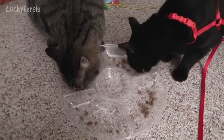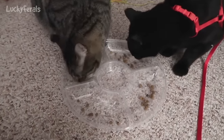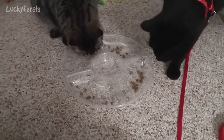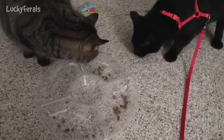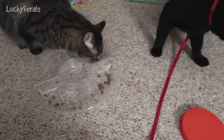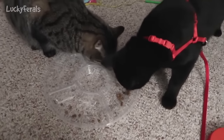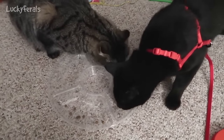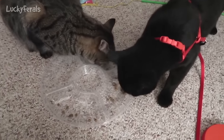There we go. Simba and Boo are both eating crunchies at the same time from the party platter. Good boy, Boo. What a good boy you are, Boo. Simba's being a good boy also. It's only Stella that's been nasty.